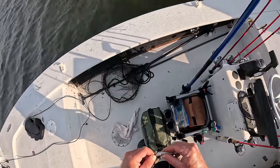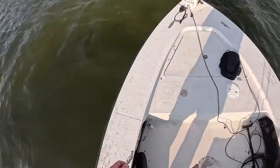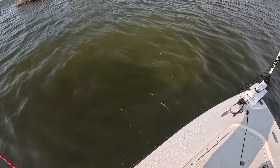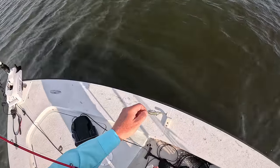And it's going to be way more than a breeze. It's going to be downright windy. It's going to push water. I'm going to catch a lot of fish. Most of the fish are going to fall to that right there, that John Skinner mossy mullet from Salt Strong.